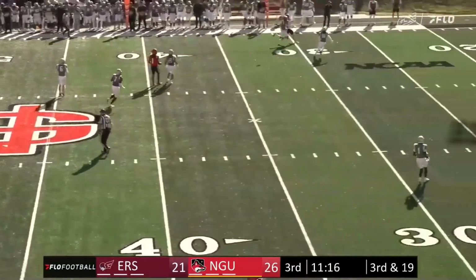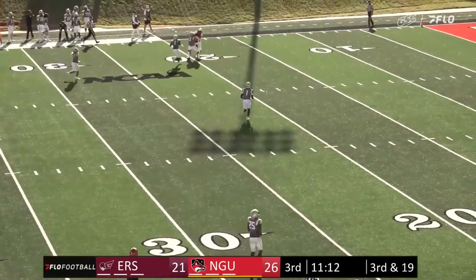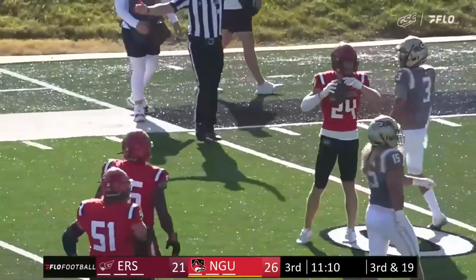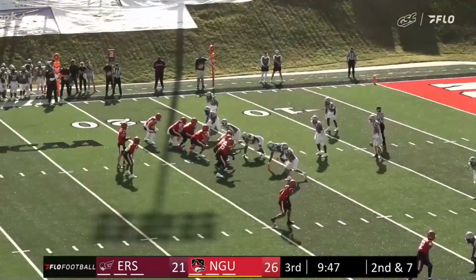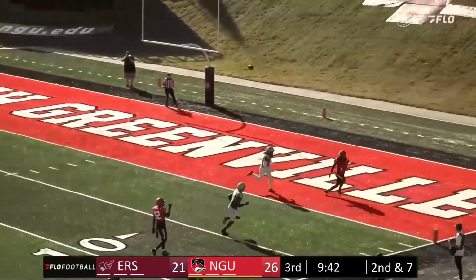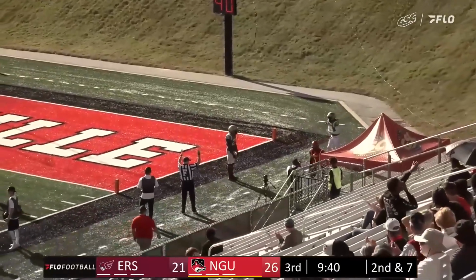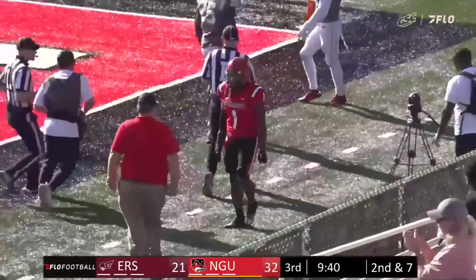And there's the throw to the sideline. And wow, able to make the catch. It's going to be Sam Washam. Threading the needle is Dylan Ramirez. Second down and six. Ramirez taking a shot to the end zone. Williams, touchdown. His third of the day. The hat trick is complete.